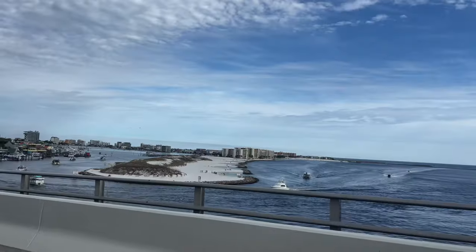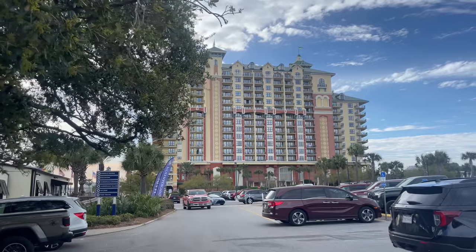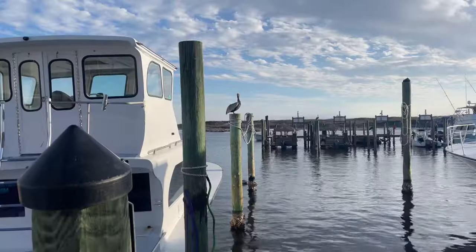For dinner, we crossed the bridge from Okaloosa Island over to Destin, and we're heading over to the Harbor Walk Village to see if we can find something over here that's kind of quick and maybe inexpensive. Fingers crossed.